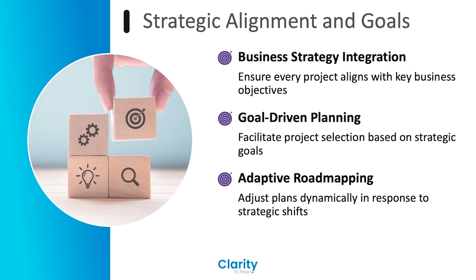What that looks like in a PPM solution is not only that you're allowed to tag your investments, your ideas, your projects, whatever else you've got going on, to overall company goals and strategy, but that you're also allowed to make that visible, so that Ross, down on the totem pole as a developer on a single team, is able to go into the system, see the projects that he's working on and see how those align to the overall business strategies and goals.